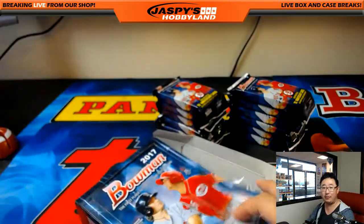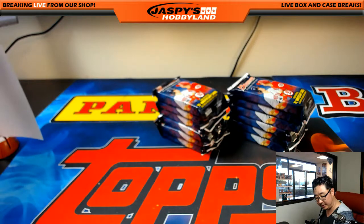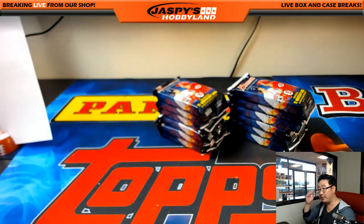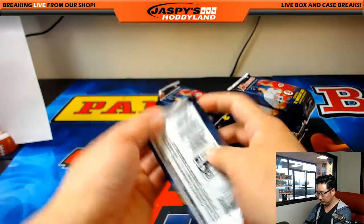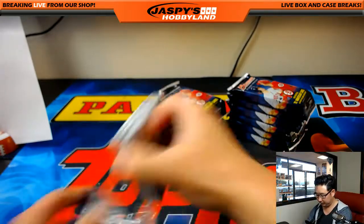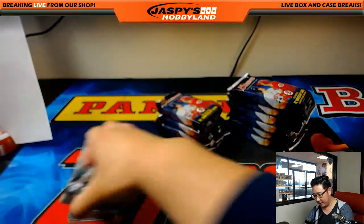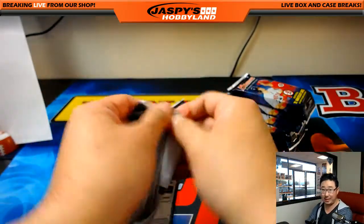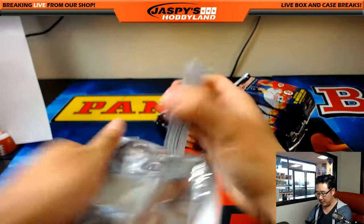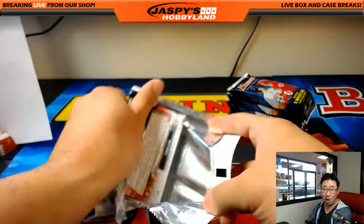All right, we made it, folks. Yeah, that out of five Senzel is pretty huge. He's a second overall in the 2016 draft. The out of five? Anything out of five in a huge set like Bowman Baseball is pretty rare. Pretty hard to hit, considering the amount of cards that are in this set.